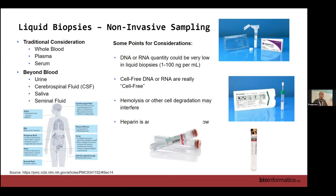The other thing that we as molecular people always care about is samples collected in heparin. Heparin is definitely a major inhibitor for a lot of enzymes, especially the ligation enzymes, and transcriptase really gets inhibited. So any samples collected in heparin, we usually avoid working on.